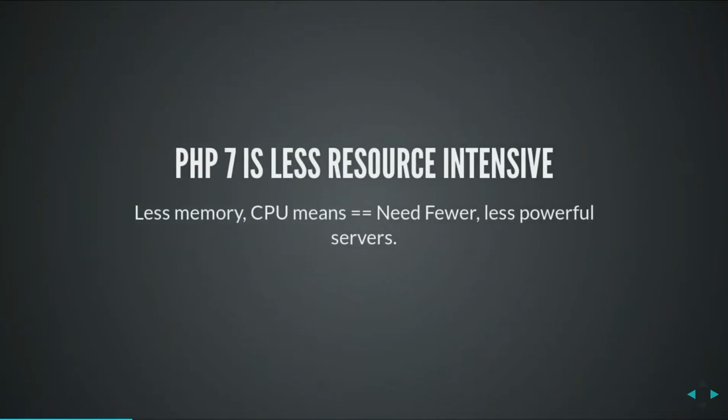So PHP 7 is less resource intensive, which means less memory and CPU means you can use fewer and less powerful servers for the same application. This can be a powerful argument to make to your CTO or your managers on why you should invest time in upgrading your stack.